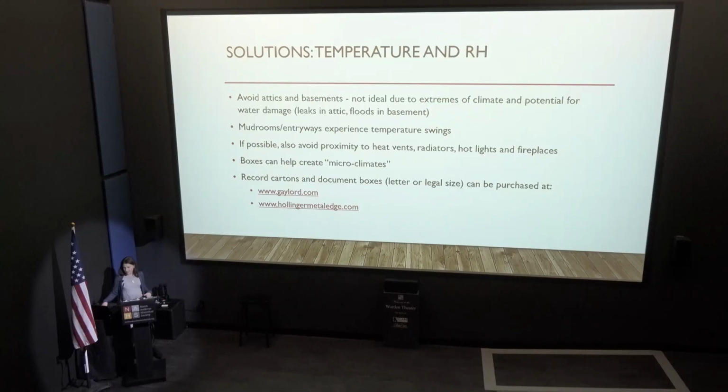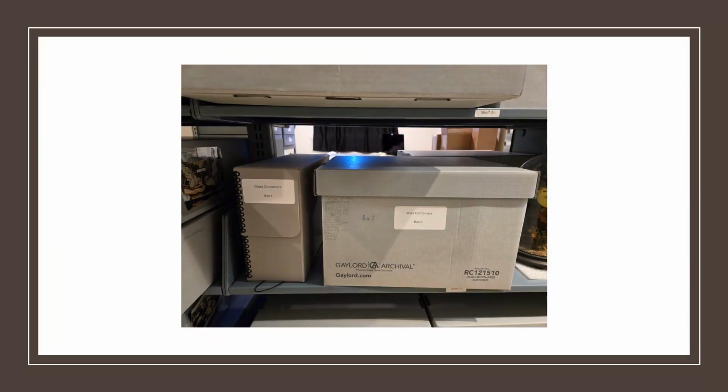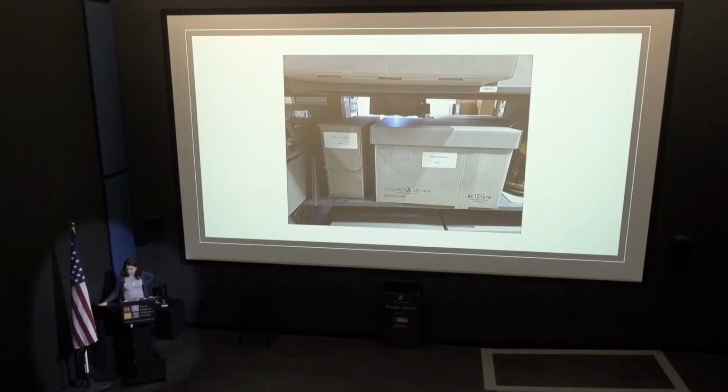Boxes can help create microclimates. So we use a lot of record cartons and document boxes, which can be purchased at gaylord.com or hollingermetaledge.com. This is what those look like. So record carton, document box, those are both acid-free storage containers from those two companies, and those are perfect for storing documents and photographs in.